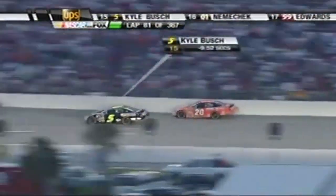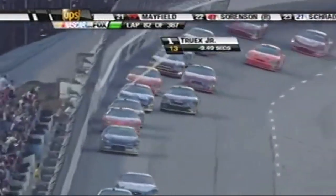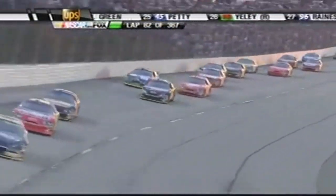Kyle Busch going past Tony Stewart. And that is for 14th. Yeah, Tony, he's let a couple of guys go. The one there of Truex and now the five. They've caught him off at two over there, kind of in a precarious place. The 49 car's a lap down. Broke Tony's momentum there a couple of times and lost some spots because of it.